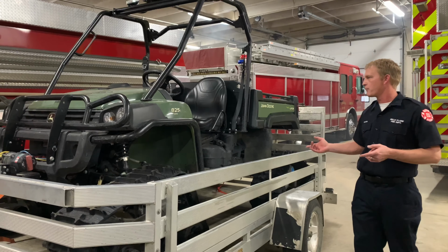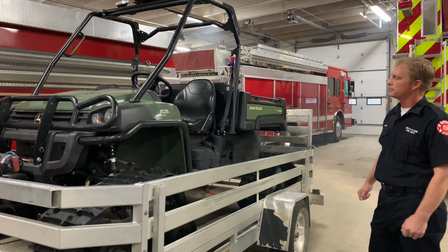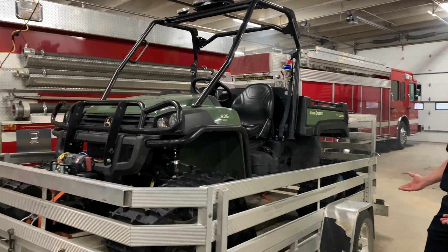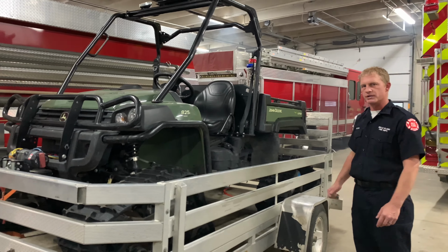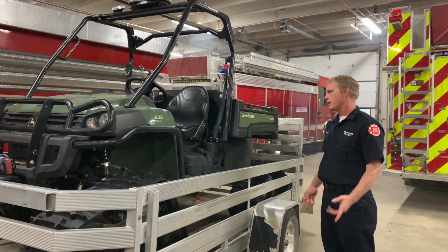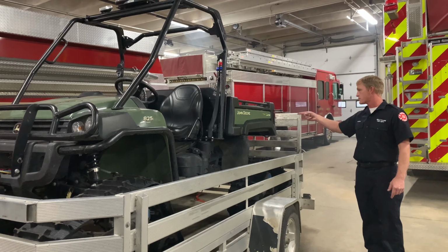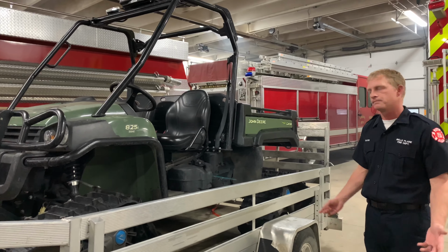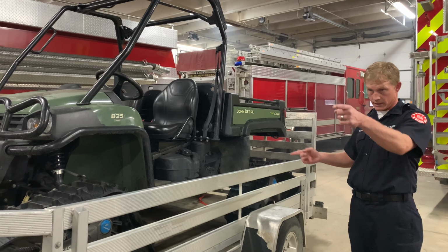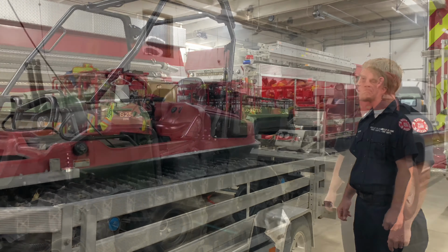Behind one of the trucks we pull our Gator. We like to use this for snowmobile recovery in the wintertime, or in the summertime we use it in the woods for recovery as well. And we've got pump panels we put back here to our pump compartments. Also used for grass fires and anything like that. Anywhere we can't take the bigger trucks, we use a utility vehicle like this.